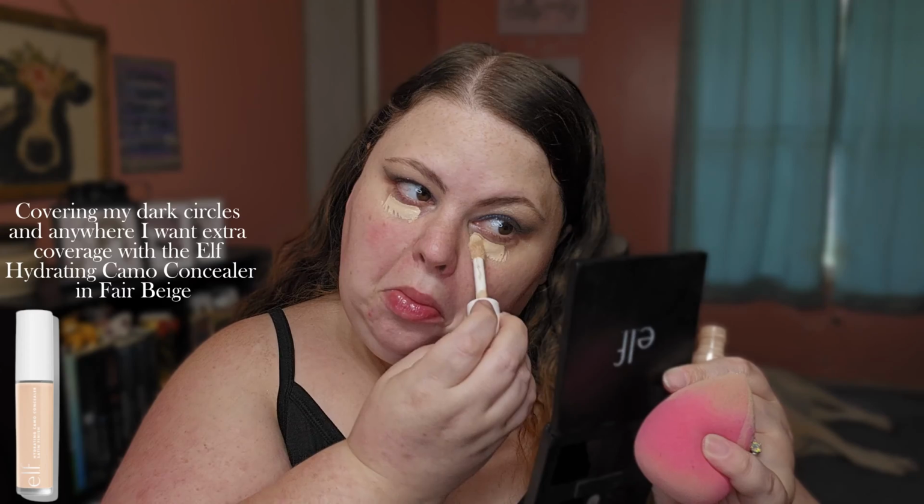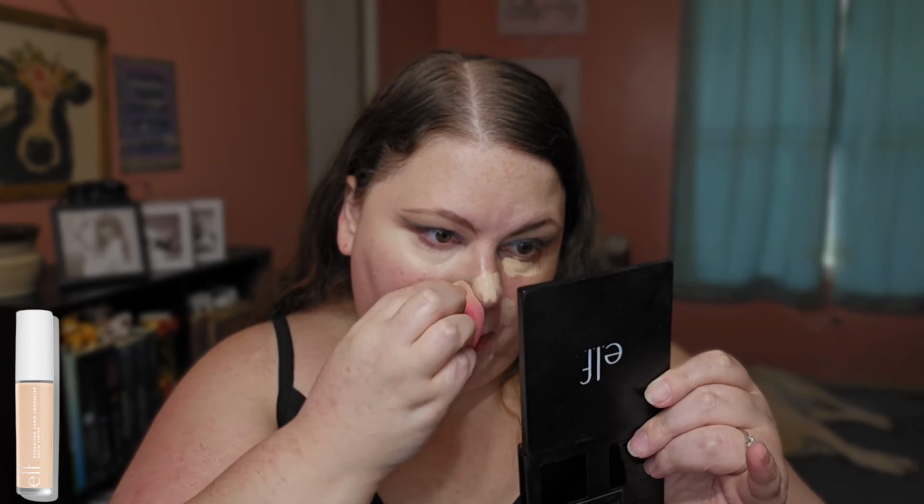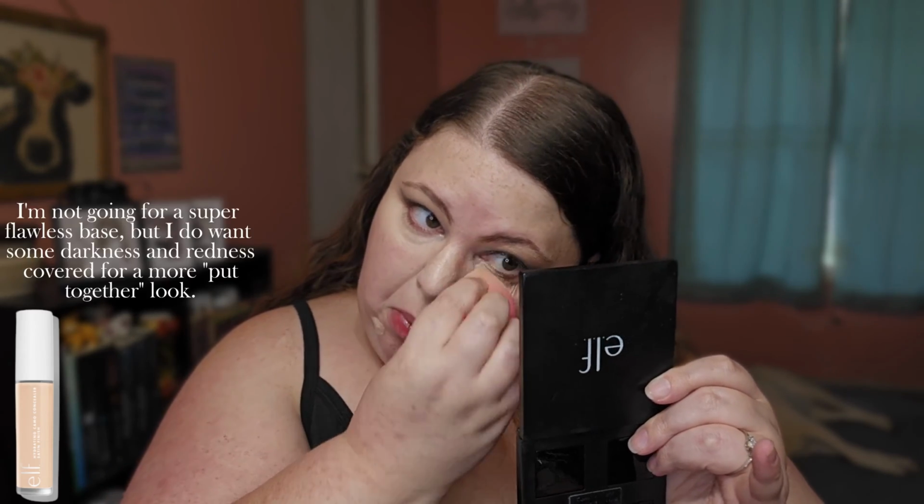Priming my face with the Laura Geller Hydrating Spackle Primer. Products blend out so much better over a smooth base. Covering my dark circles and anywhere I want extra coverage with the e.l.f. Hydrating Camo Concealer in Fair Beige. I'm not going for a super flawless base, but I do want some darkness and redness covered for a more put-together look.